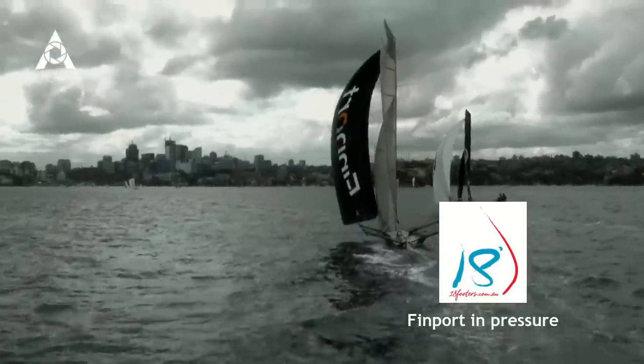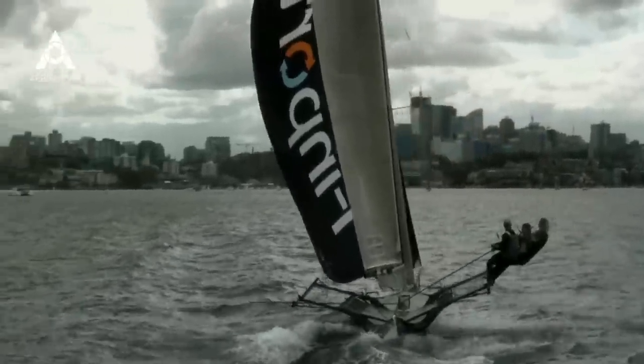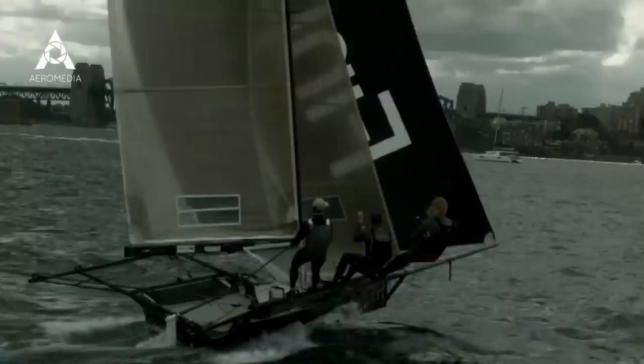You'd probably take all of that at the moment, wouldn't you? Yeah, no, they're still just above the run line, not by much. They're pretty good, I reckon, James. The mark's down there near the 12-footers in the background. Just VMG running here.